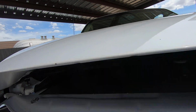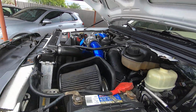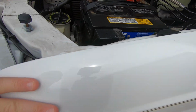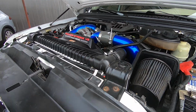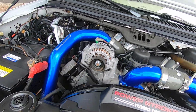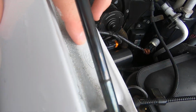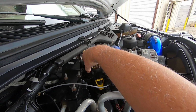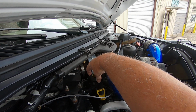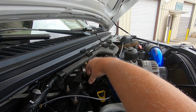This thing sounds like it's gonna take off, man. And you got all the nice little sinister pipes and stuff. You got a Ford stamp there, so you know that's an original fender. Ford stamp there. New battery on this side. Obviously got sinister pipes and stuff going on here. Ford stamp there. Ford stamp right there. That is a huge turbo. That's beautiful. I see zero blow by there.